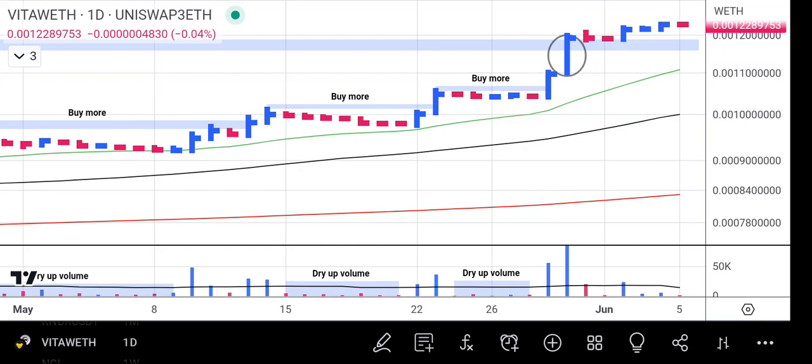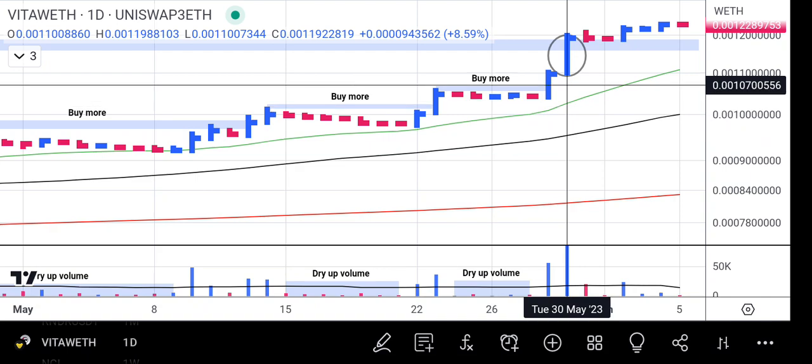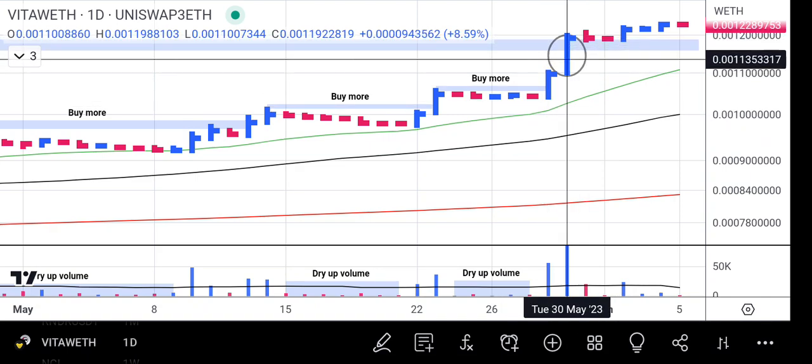VitaDAO has been in a steady uptrend for a very long time, and it has been following the law of supply and demand steadily. I want you to check some critical information, and you can see some vital feedback that the chart is giving to a trained chart reader. My analysis will be starting from the circle in black.